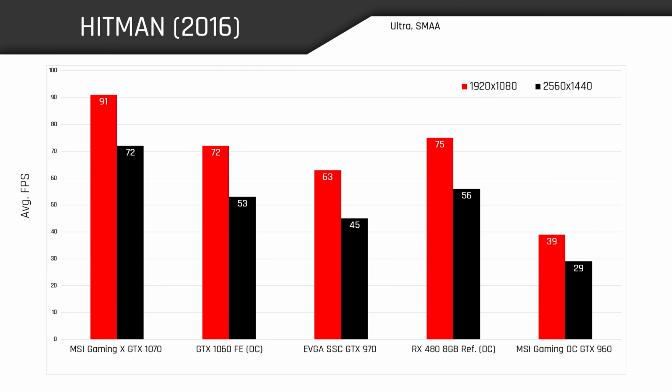Hitman 2016 is the only title where we saw the RX 480 lead across the board, though by a smaller margin of 4 to 5%. Here, the 970 takes a big back seat, and the GTX 960 is basically riding in the trunk.